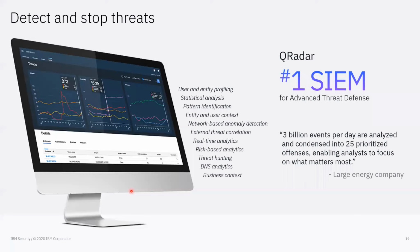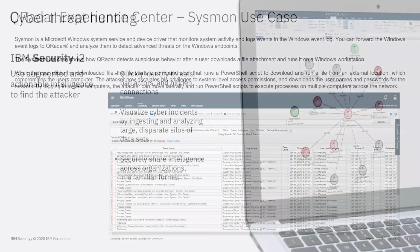And hey, before I got on this call this afternoon, I was listening to a conference call with Gartner, and for the 11th year in a row, IBM's QRadar is the number one SIEM for advanced threat defense. So it was 10 years, now it's 11 years that it's been the number one recognized by Gartner and the analyst groups for helping to detect and stop threats for our customers.